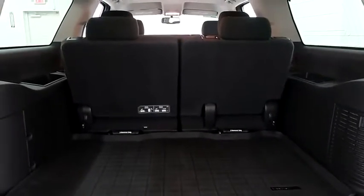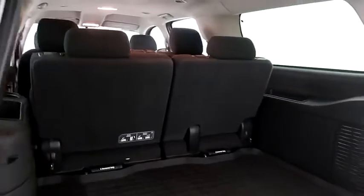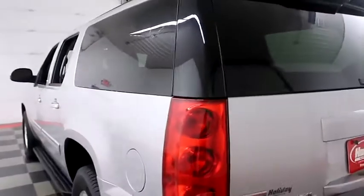Taking a look in the hatch, there's a 50-50 split on the back seats, so you can fold those down if you need more room.